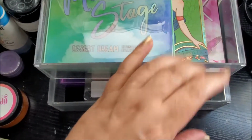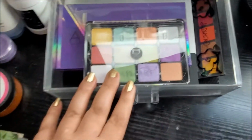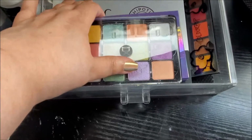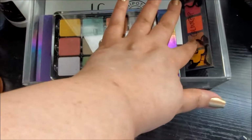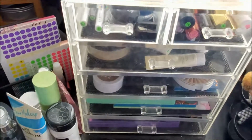This is the LA Girl and the Athena palettes. And this is the mishmash of different palettes, the Vise Art, the After Dark, the e.l.f., Chipotle, and the ColourPop. So that is my stuff. Let's get you back around and finish this mess up. Alrighty, so that is my stash for the month of April 2021.